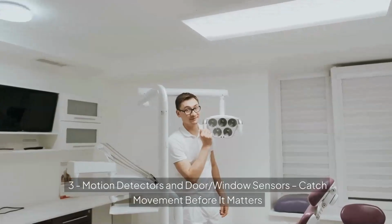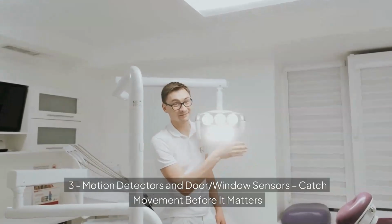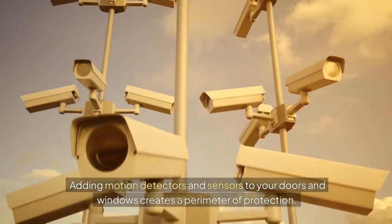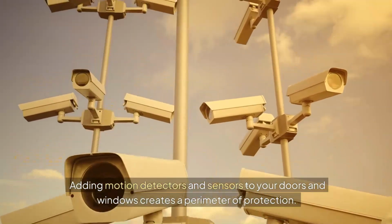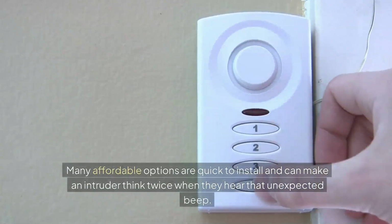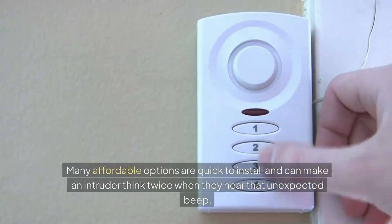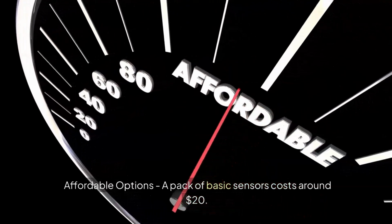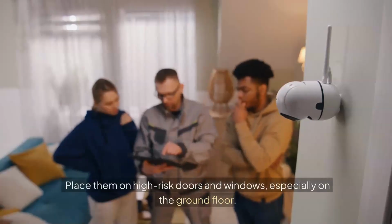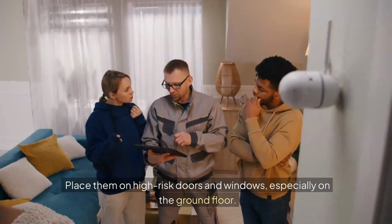Number three, motion detectors and door window sensors. Catch movement before it matters. Adding motion detectors and sensors to your doors and windows creates a perimeter of protection. Many affordable options are quick to install and can make an intruder think twice when they hear that unexpected beep. Affordable options. A pack of basic sensors costs around $20. Place them on high-risk doors and windows, especially on the ground floor.